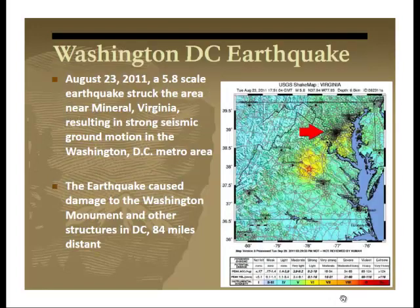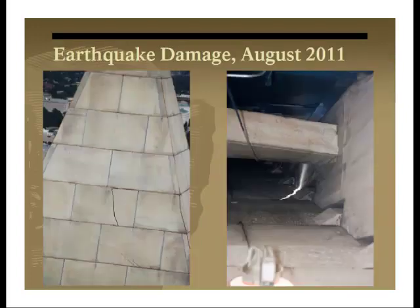All right, the earthquake in August of 2011 was a very large earthquake for this area. It's been studied heavily since and is still undergoing study. There are groups at Lehigh University and VTech that are currently still working on determining exactly what made this earthquake different than other earthquakes and why it was so unexpected in the area.